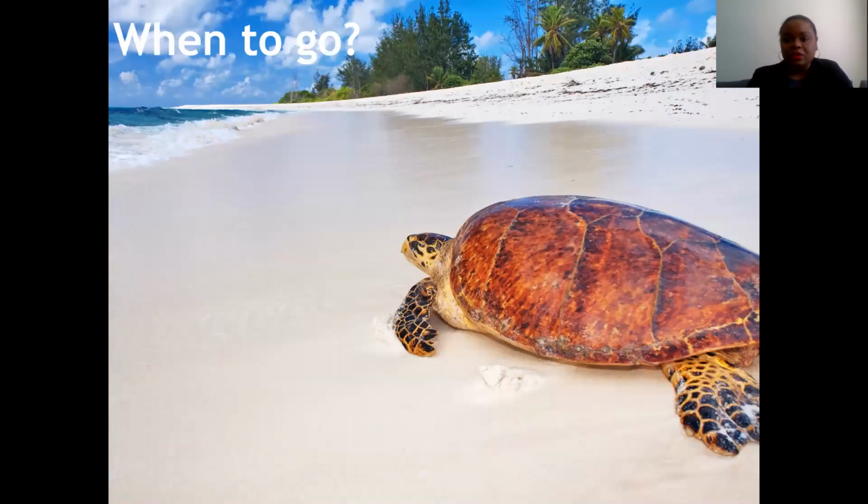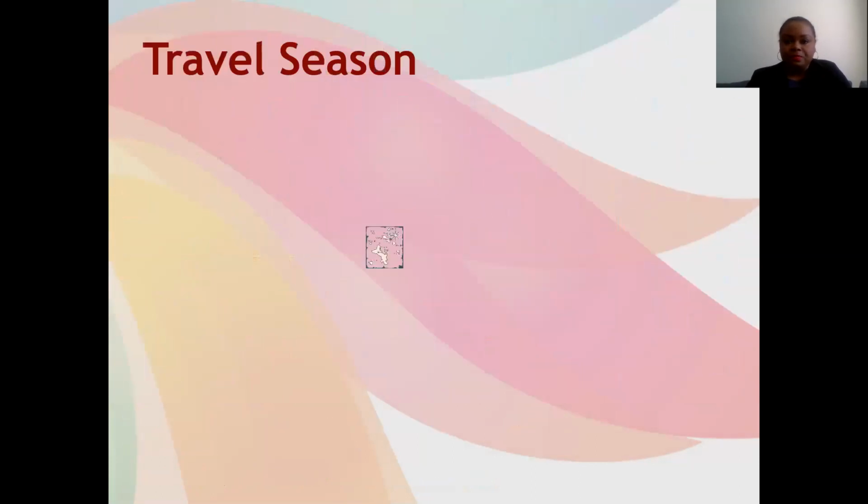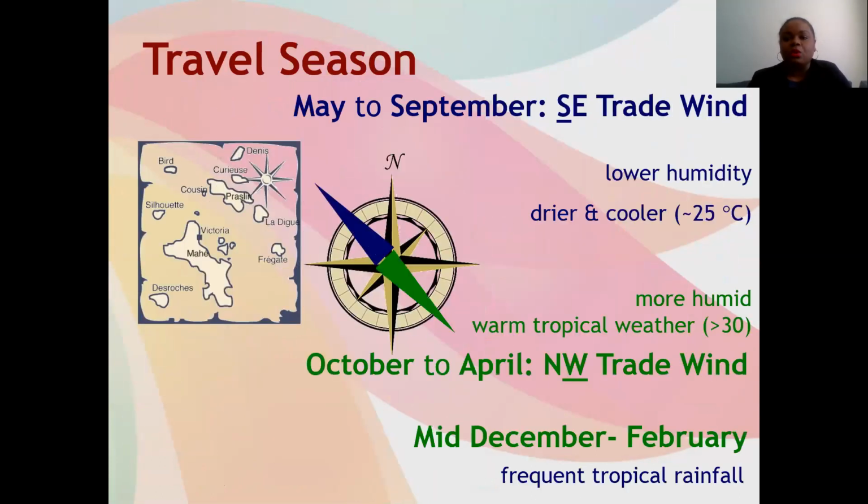So when to go? Any time of the year, we're really blessed. We are the only destination in the Indian Ocean which is outside of the cyclone belt. And that gives us a very pleasant tropical climate throughout the year. So this brings us to talk a little bit about the travel season. In Seychelles, it all has to do with the direction of the wind.